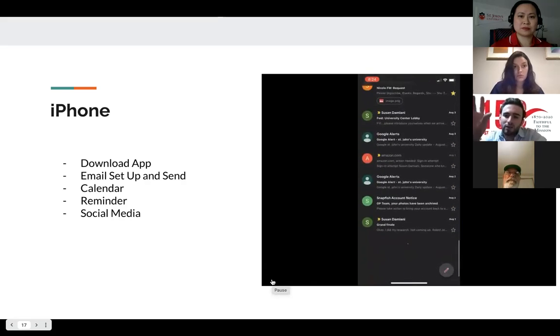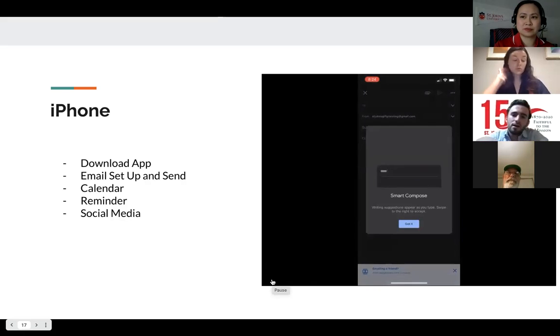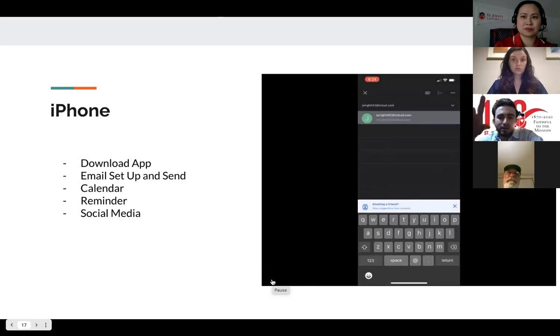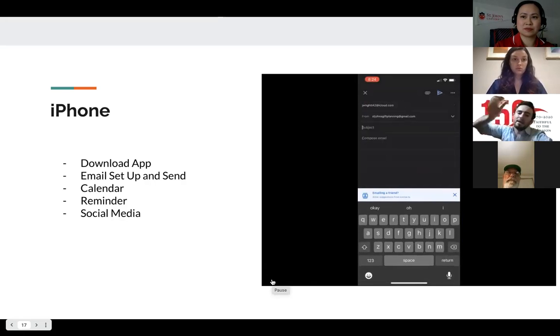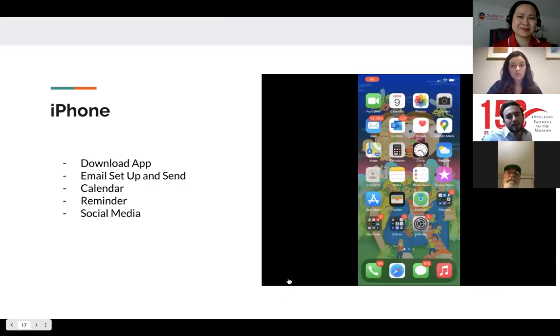And you can see we have a couple of emails starred, a couple of them read. And I'm going to send an email from my phone right now. And we're going to tie this into the calendar and the reminders. So I want to send an email to myself. I'm curious. I want to go to lunch tomorrow with my associate.